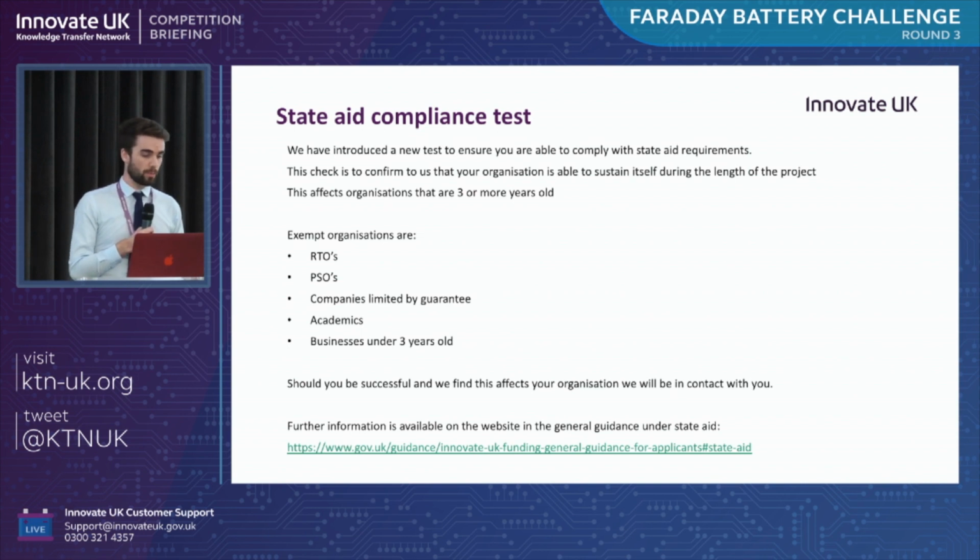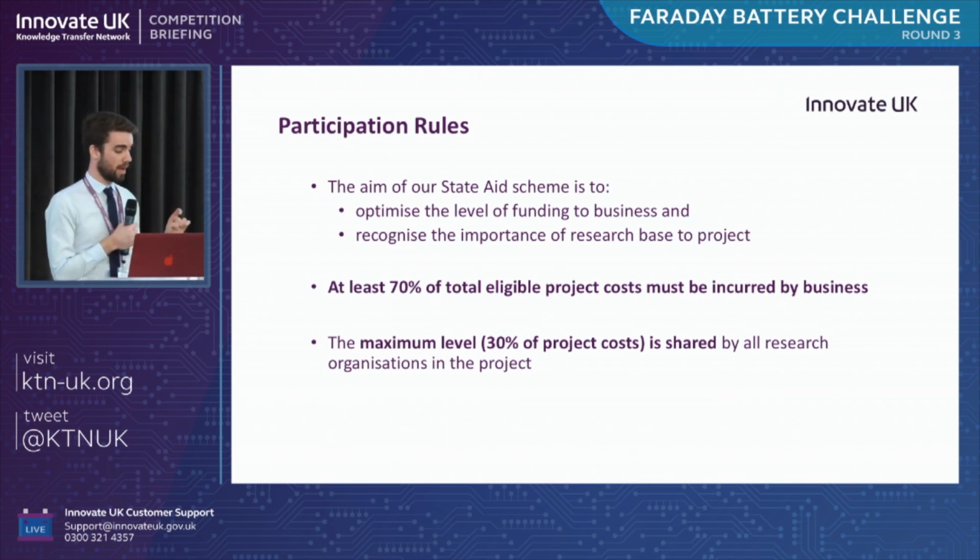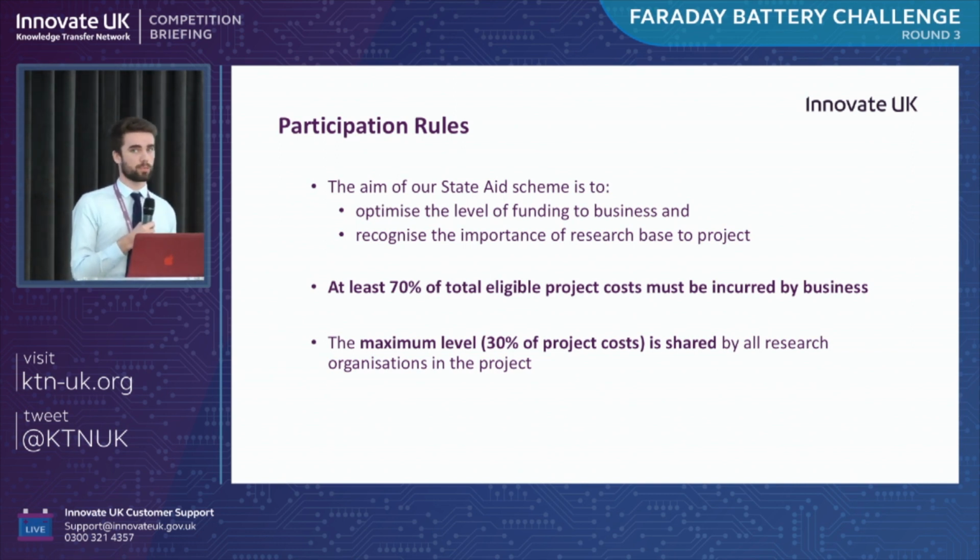Now I'll run through the participation rules. The aim of state aid is to optimise the level of funding to businesses, and we recognise the importance of that to the research base. At least 70% of the total eligible project costs must be incurred by a business. The maximum level of academic participation is 30%, and that can be shared out between multiple academic or research organisations, but they cannot exceed 30%. So if you've got 2 research organisations, they must split the 30%.